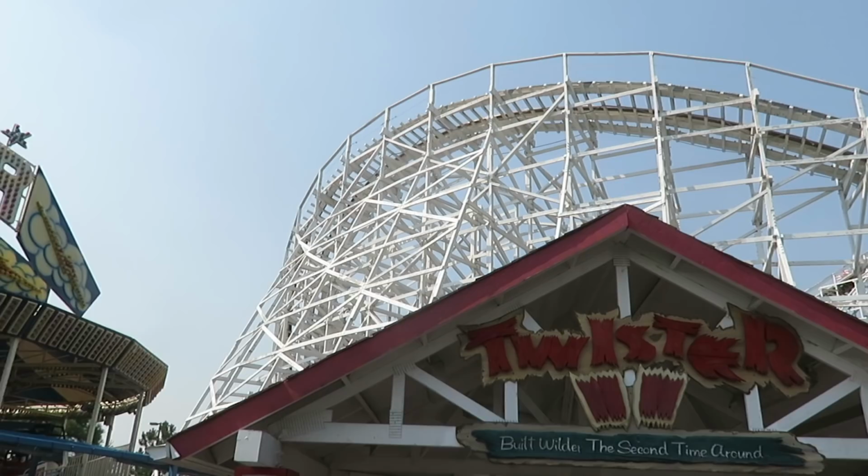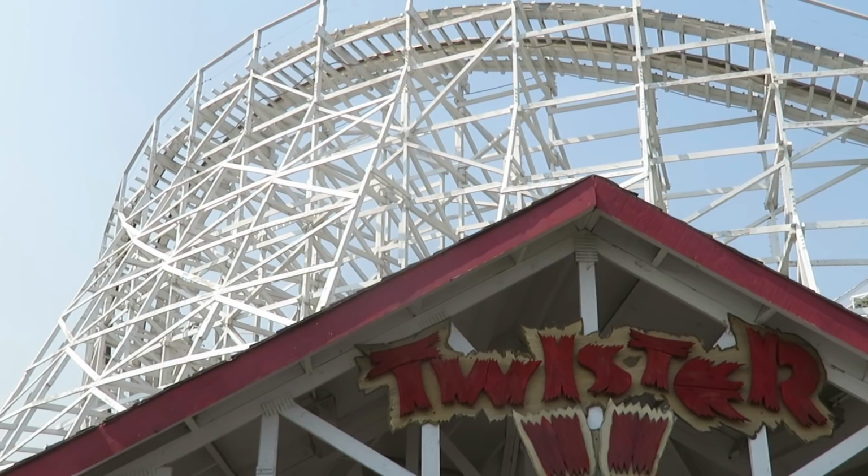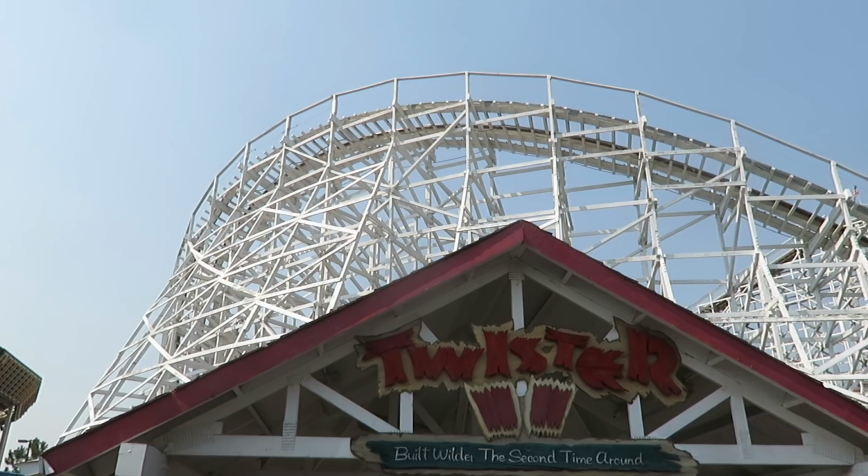So Twister was awesome. I did enjoy that. A little bit rickety, but again, that is expected for a wooden coaster, and it's pretty old, so I definitely will be riding that later on in the day too. That was fun. I think I'm gonna be riding the Brain Drain now.